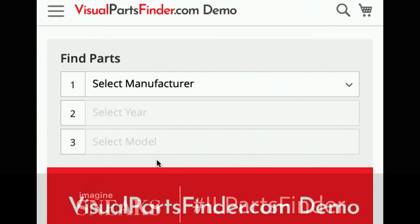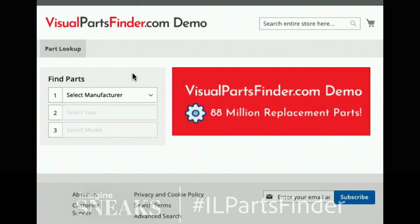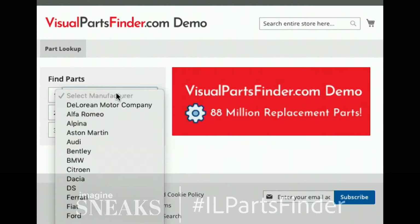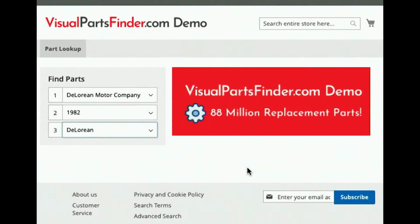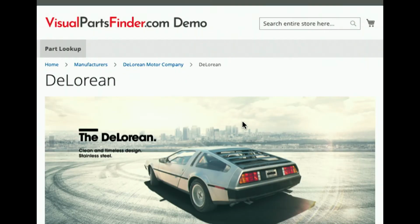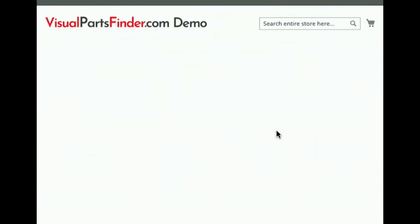So let me see here. I hop onto the Visual Parts Finder website, select my manufacturer, 1982, the only year they were made. Catch that 88 million. And then everything freezes because it's a live demo. All right, here we go. It's something related to the electrical category, so I select that.